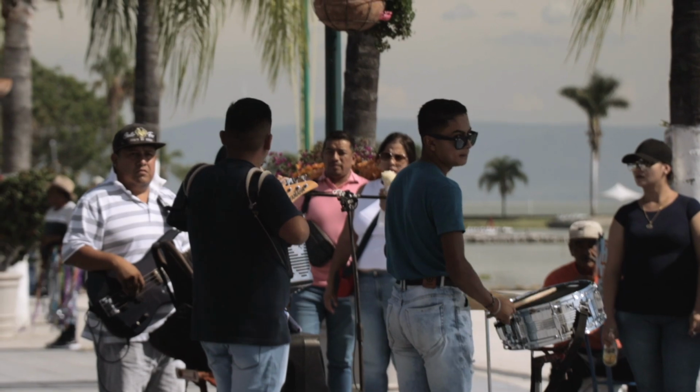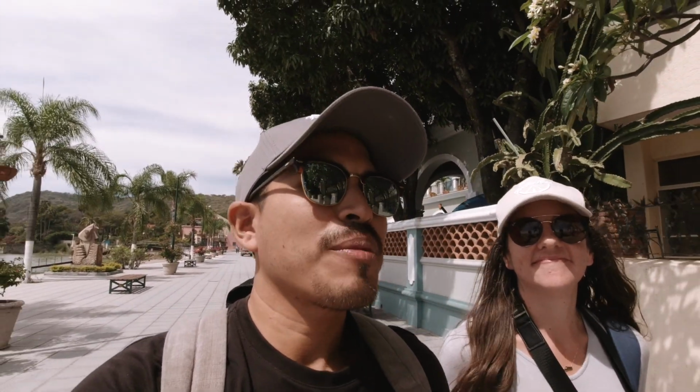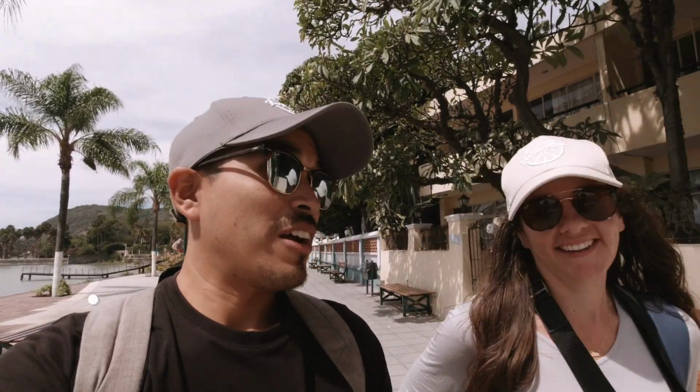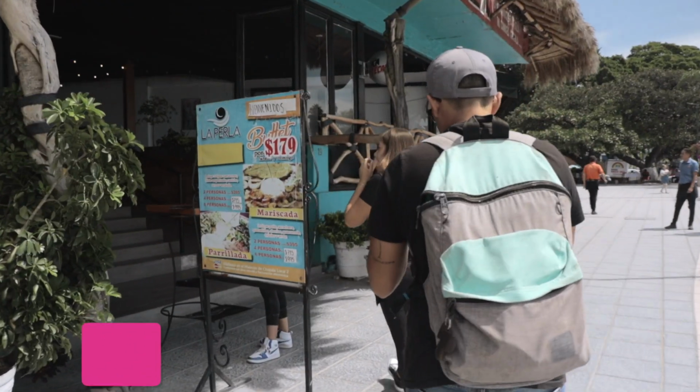As we were mentioning, Chapala is like a fishing town. So one of the economic activities that they do here is fishing. So there's a lot of restaurants here along the Malecon that are selling seafood. So that's what we're gonna try right now. We assume that will be freshest and probably affordable because it's just right in front of the... Yeah, we're assuming whatever we're about to eat comes straight from the lake.